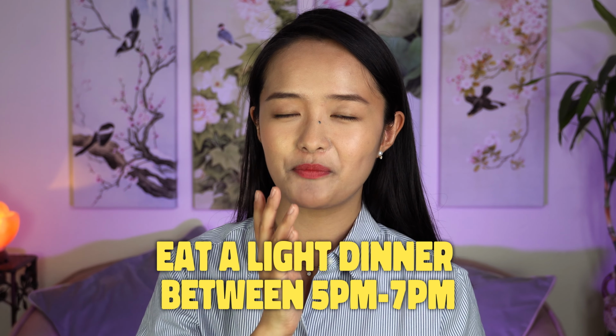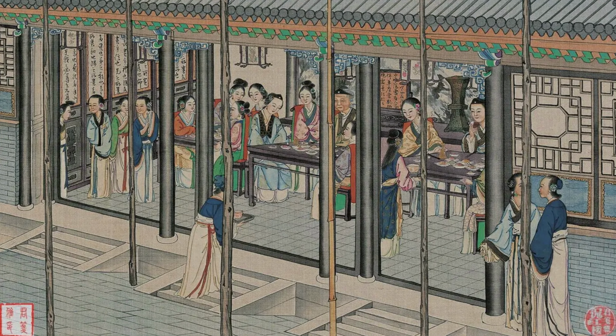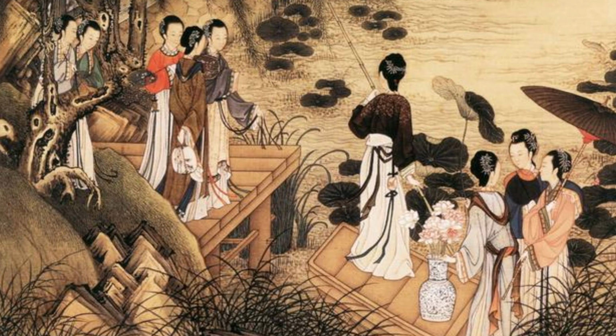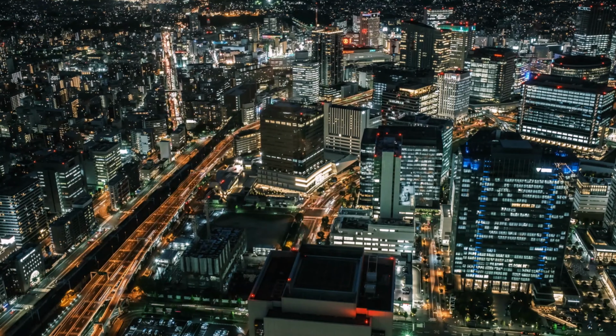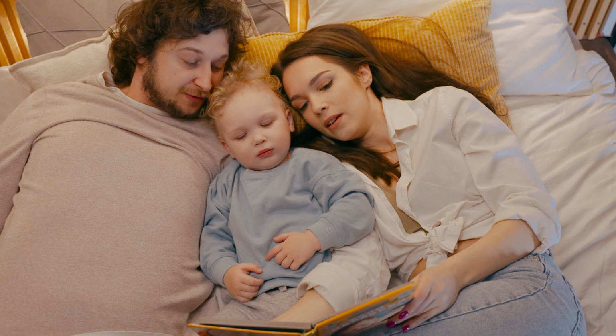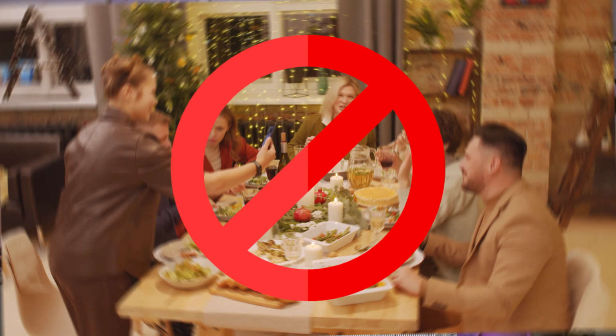Rule number 3, eat a light dinner between 5 p.m. to 7 p.m. Back in ancient China and many other places in the world, people only used to have 2 meals a day. There was no artificial lighting and people went to bed much earlier, so there was no need to have dinner. But today, with artificial lights and a myriad of things to do in the evening, we go to bed much later, and most of us do have dinner. Some people even have their biggest meal at dinner. That's a no-no. You should always have a light dinner.